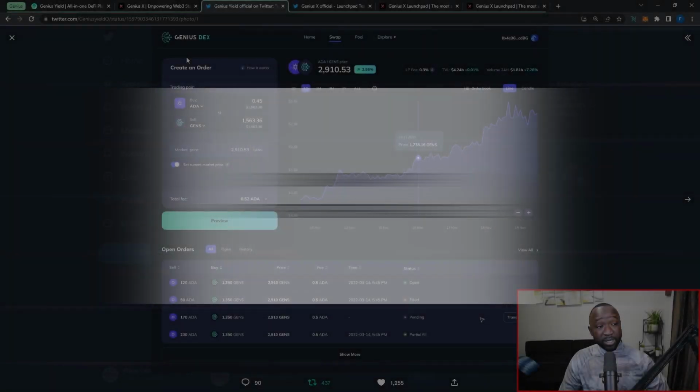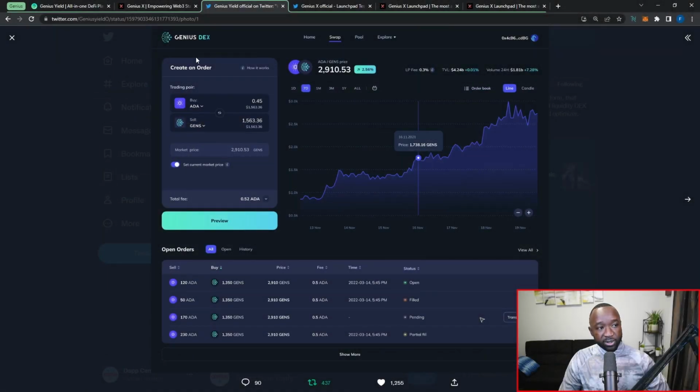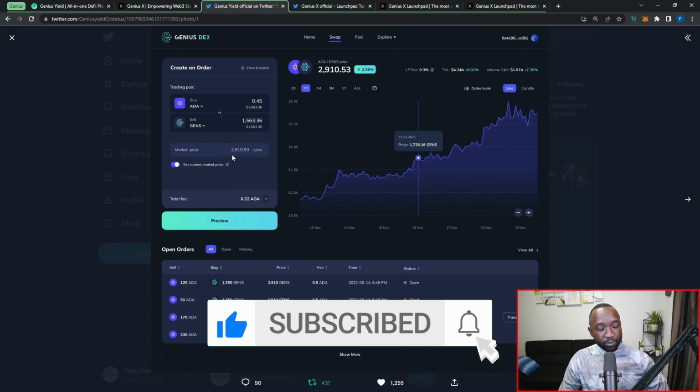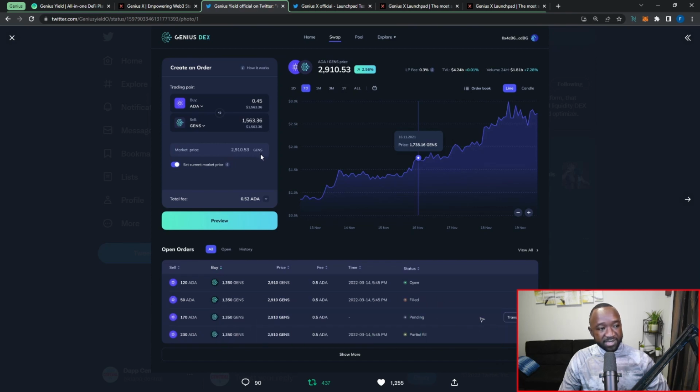So here we have the regular swap interface. Starting from this top left-hand corner here, we have the ability to create our order, right? So from here, you can select what token pairs you want. So in this example, they're going to be buying ADA, and they're going to be selling their gens, right? Right below that, we have the market price for the gens tokens that they're going to be selling. And then we have an option here to basically set the current market price within this particular value here, right?